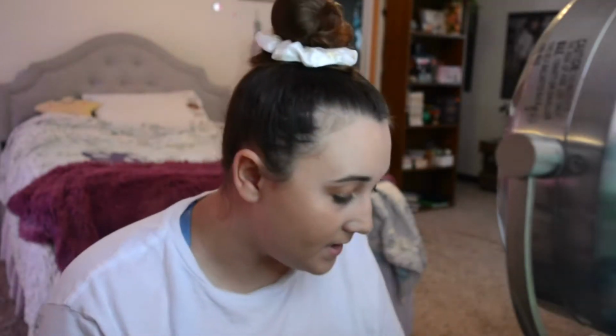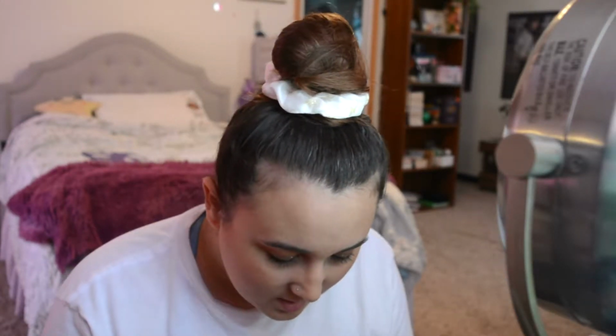We'll try a different mascara today. I'm going to use the It Superhero Mascara. See how this one is. Before I do that, I'm going to put some face stuff on. This is the e.l.f. Illuminating Mist and Set.